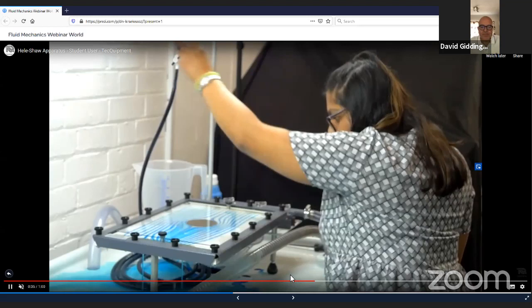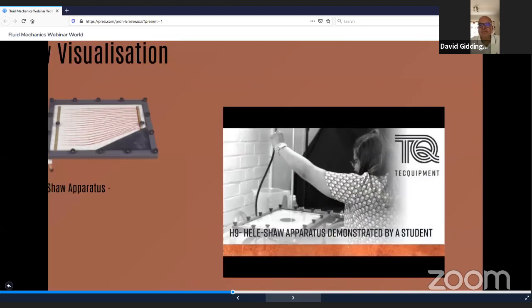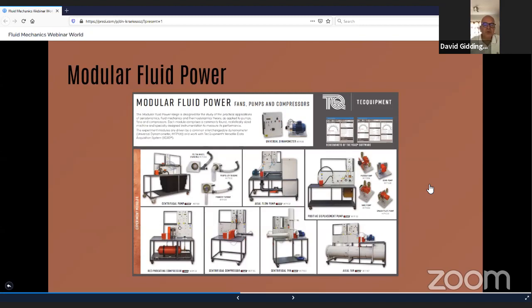The modular fluid power range now. Hopefully you can see that. Modular fluid power, or MFP for short, in this range, we are looking at thermodynamics. We're looking at pumps. We study action of turbines, a compressor even, fans and fluid. So a wide range of disciplines are covered by the MFP range, Dion.